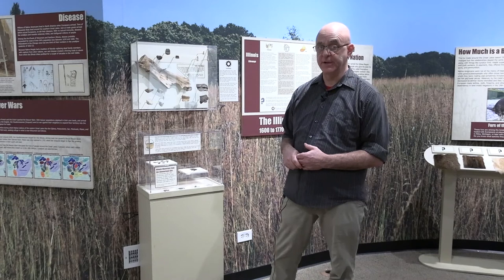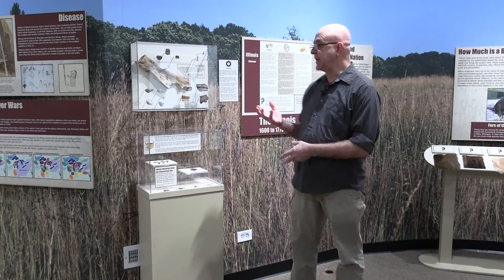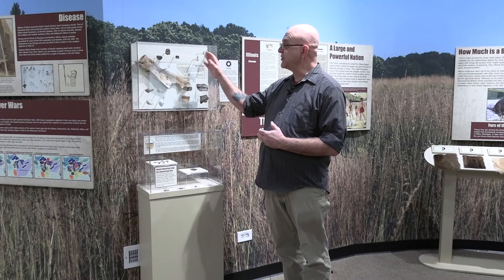And the materials that we have on exhibit that relate to the Illinois come from the Starved Rock area, with our thanks to the LaSalle County Historical Society for sharing some of these pieces. But there are two categories of objects that we have here on exhibit. And the first relate in large part to the importance of bison to the Illinois.